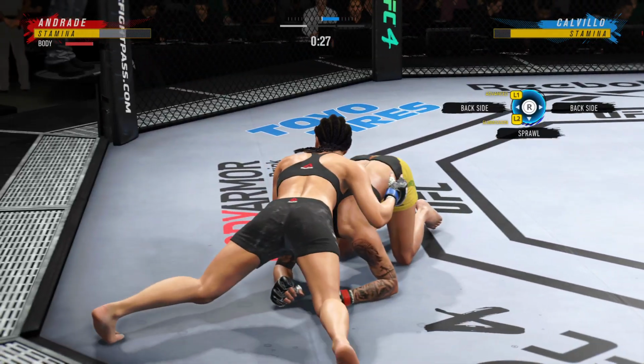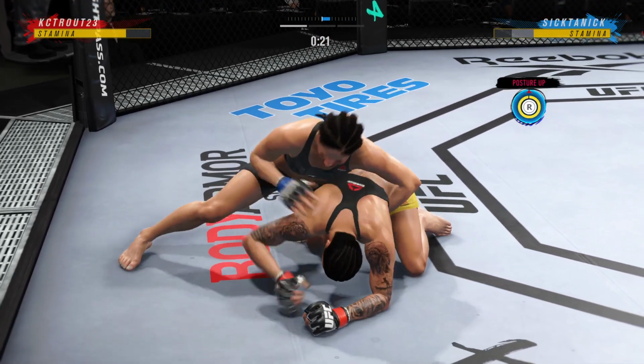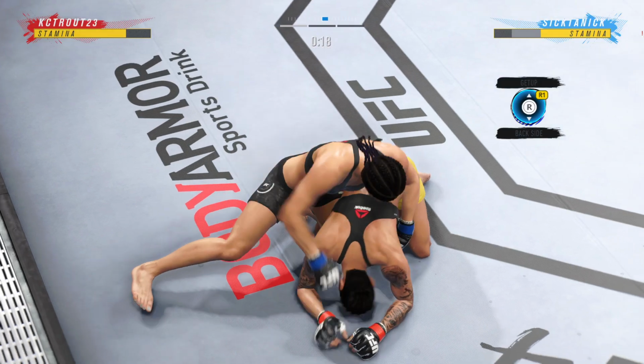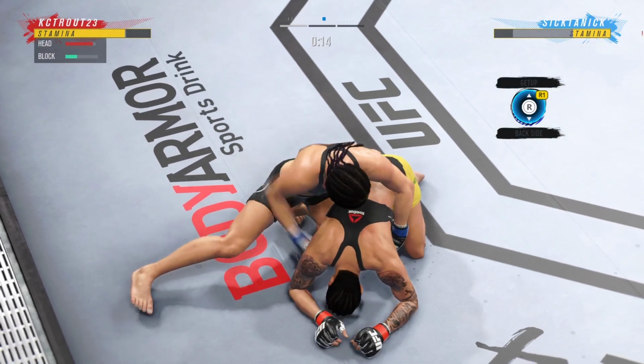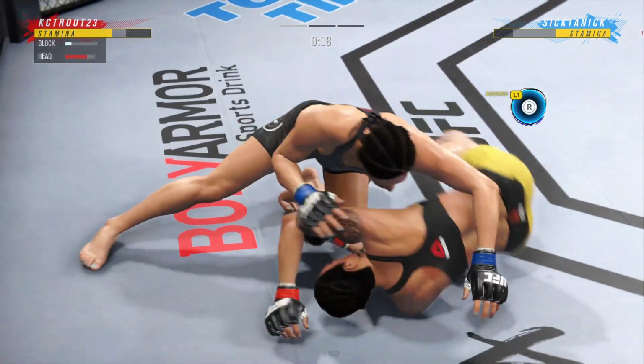30 seconds now to go in round one. Push right hard. You got 30 seconds left in the round. 20 seconds to go in round one. Well, as usual, suffocating work from the top here by Calvillo.